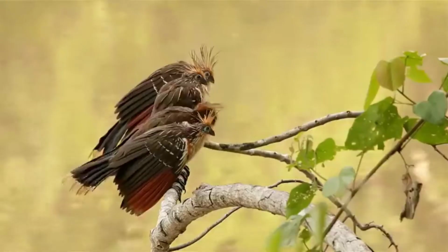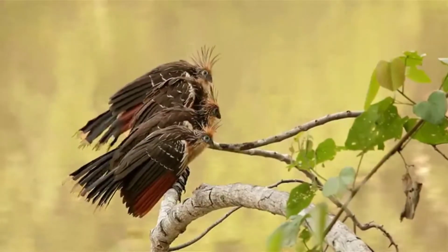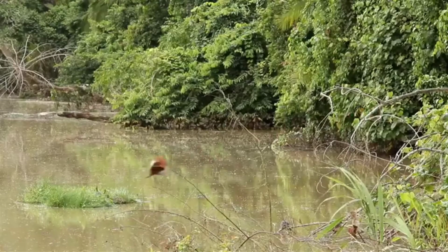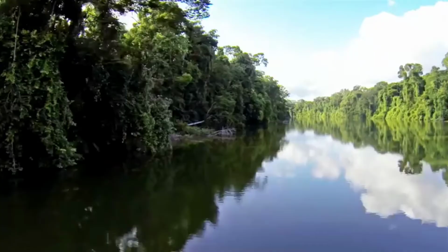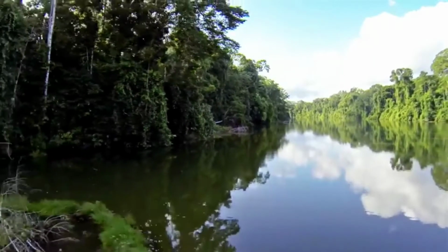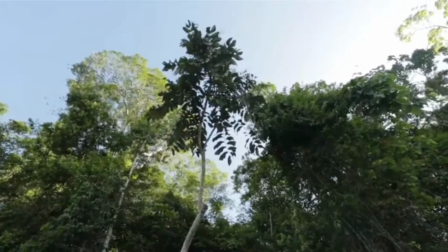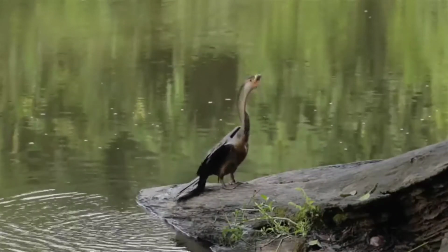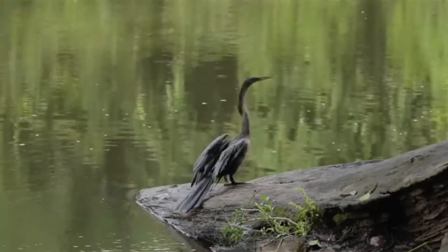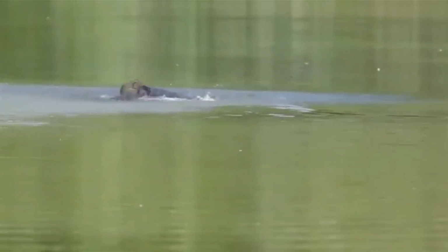These prehistoric-looking hoatzins find safety on the perches at the edge of the lake, where the predators of the forest floor struggle to reach them. Snake birds can be found here too. While a low buoyancy submerges their body while swimming at the surface, it also enables them to dive down and spearfish underwater more easily. Prime feeding grounds are often fiercely contested.